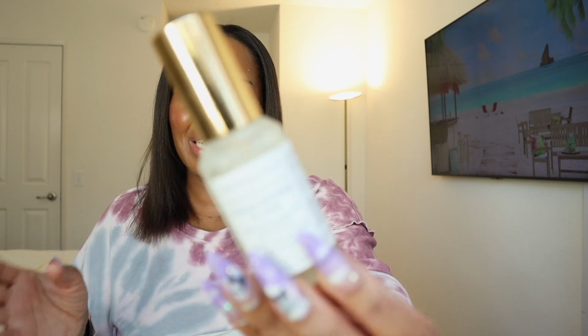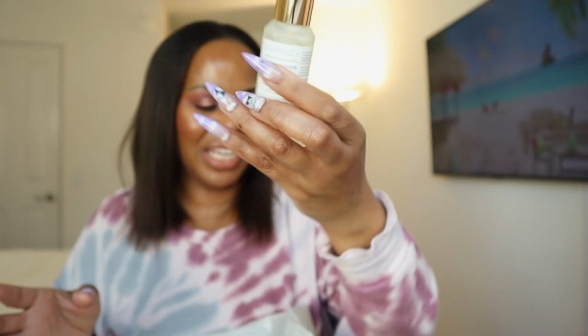Speaking of Pharmacy, this is the Honeymoon Glow. I always miss this when I'm done. I love this, so I will pick up another one. However, I alternate that. Now that I'm done with the Pharmacy Glow, I use the Drunk Elephant TLC Serum, and then when I'm done with that, I go back to Pharmacy.